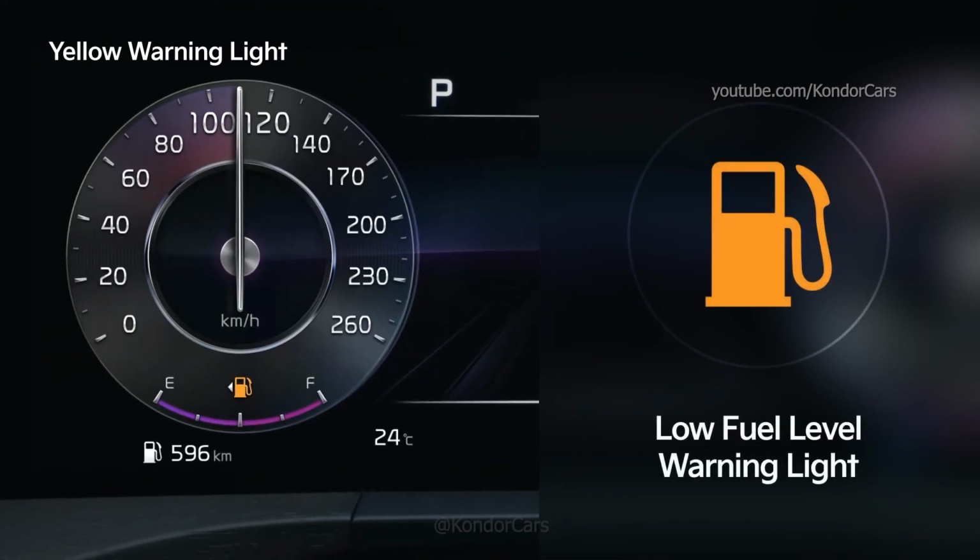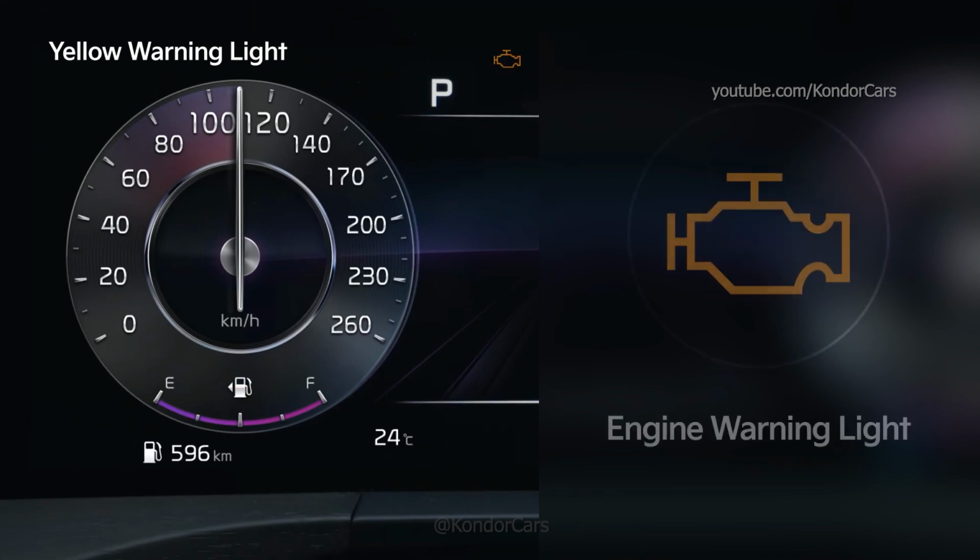If the low fuel warning light is on, refill the fuel quickly. If the engine warning light turns on, there may be an issue with the engine electronic control unit or a sensor, or an oil leak, so visit an authorized Kia dealer or service partner.